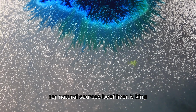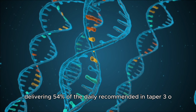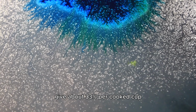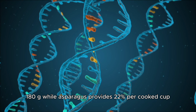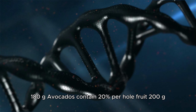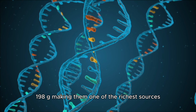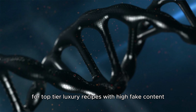For natural sources, beef liver is king, delivering 54% of the daily recommended intake per 3-ounce, 85 g serving. Dark leafy greens like spinach give about 33% per cooked cup, 180 grams, while asparagus provides 22% per cooked cup, 180 g. Avocados contain 20% per whole fruit, 200 grams, and lentils pack 90% per cooked cup, 198 g, making them one of the richest sources.